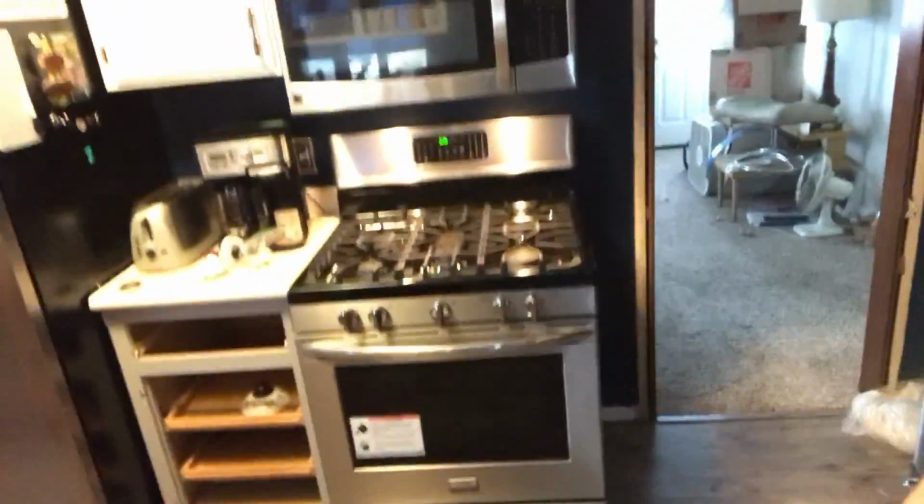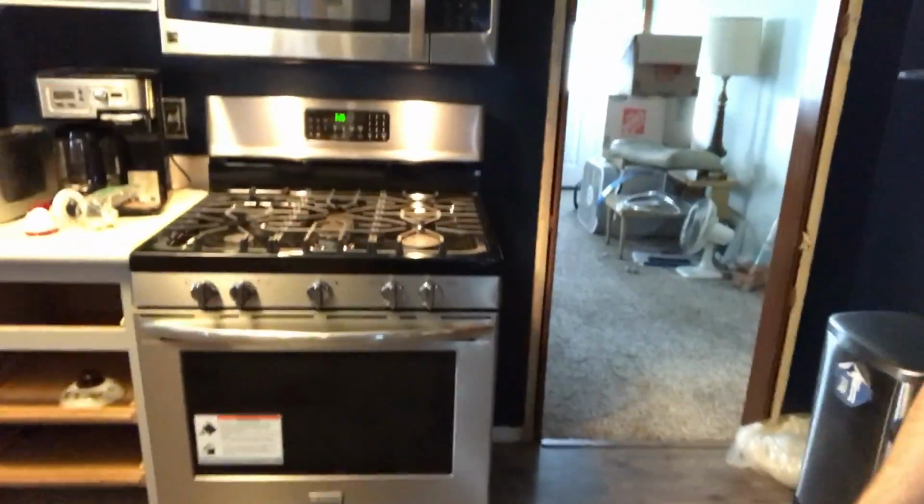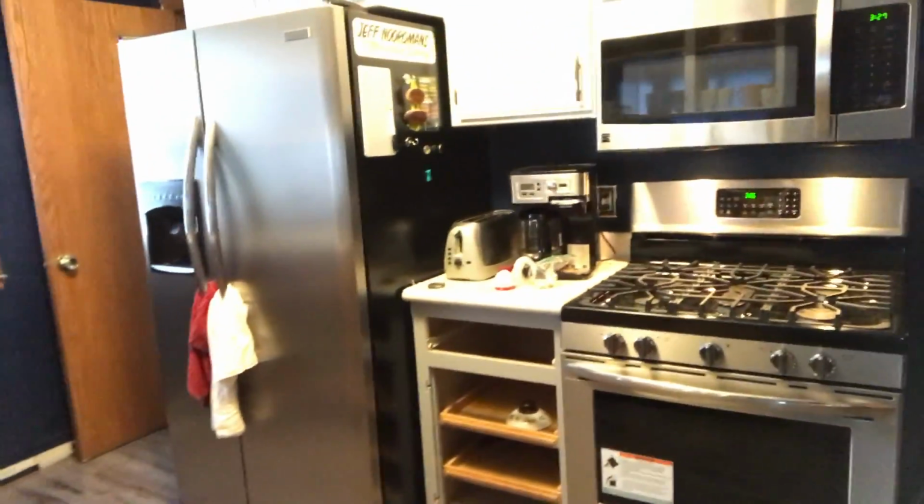Let's see, it's Wednesday. Finally got our new stove. Looks pretty dang sharp, especially with all the other stainless steel appliances in our kitchen. So, pretty thankful for that. Boom.